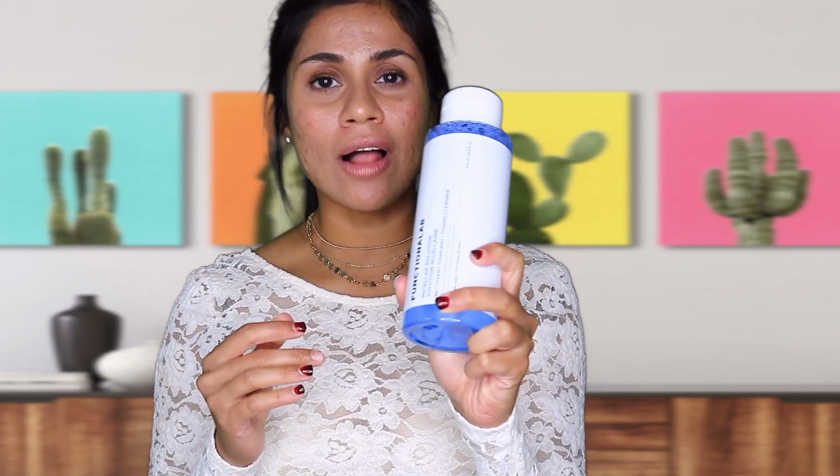Before cleaning my face, I take my makeup off using this particular makeup remover right here. This is from Function Lab, and this is their micellar water. This has no alcohol in it. It's just purified water and has no alcohol in it whatsoever, if I am not wrong. Yeah, it's completely alcohol free, so it's not going to dry your face out at all. If you have sensitive skin, this particular thing is perfect for you.